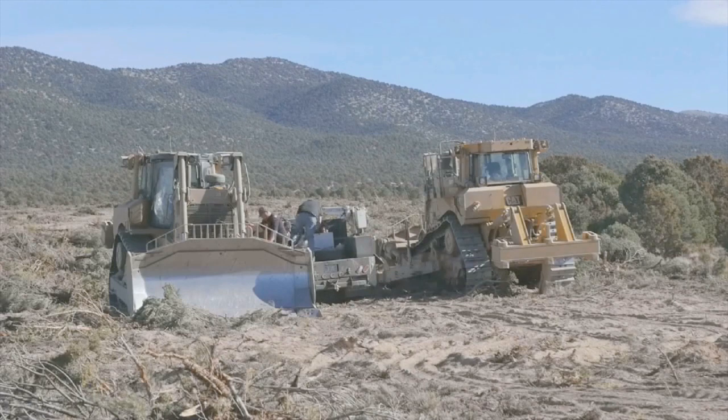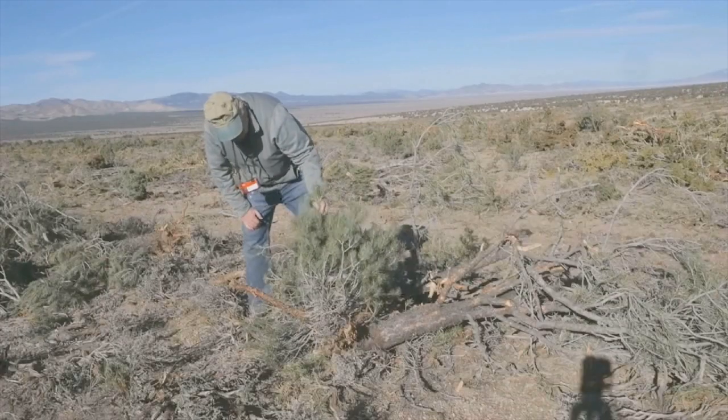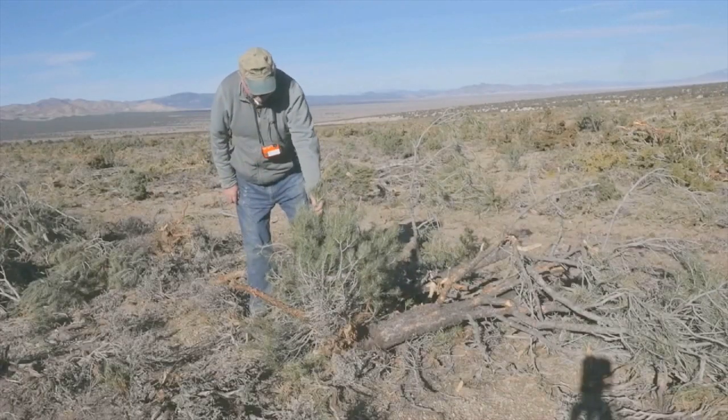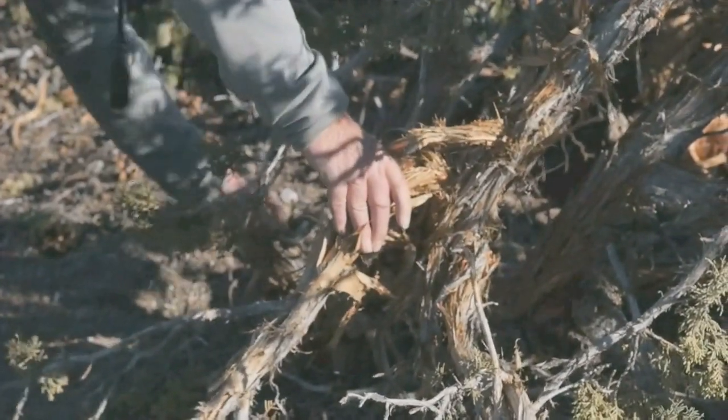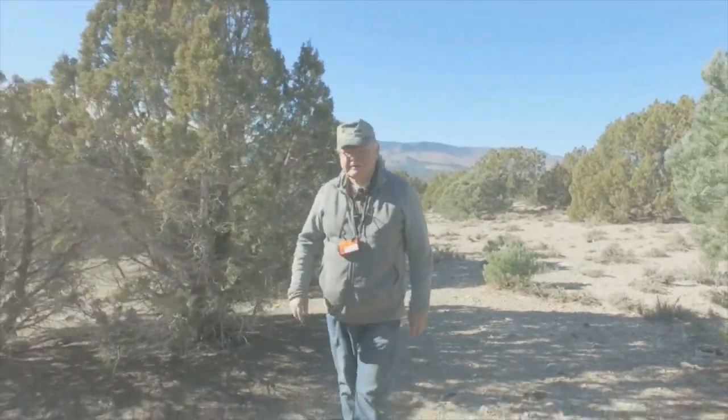Locals who support chaining have told us that the pinyon pine and juniper are invasive. Truth is, these trees were here long before Europeans arrived, and the pinyon pine and juniper trees are actually native to this area. They belong here.